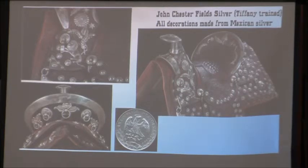As you can see, it's entirely handcrafted. There's an enormous amount of man hours and labor, but the result was completely justified by the time spent on this saddle.